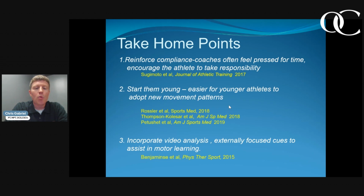And finally, it's really important to incorporate video analysis and some cueing that can really help the athletes in their motor learning. A lot of times the athlete will get preached to on the same thing over and over by different coaches and different trainers. And once they see it in slow motion on video, they're like, oh, wow, I really understand what my coach was telling me now. So whether it's a mirror, a cell phone, or an iPad, anything just to get them a little feedback can make a huge, huge difference.